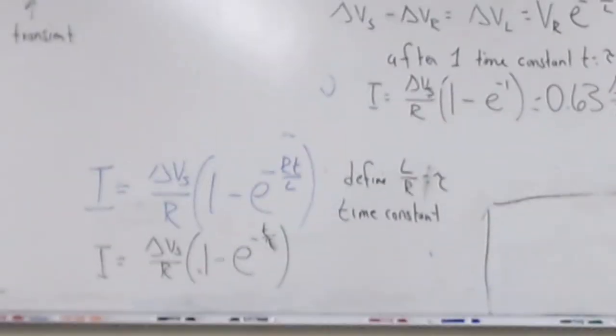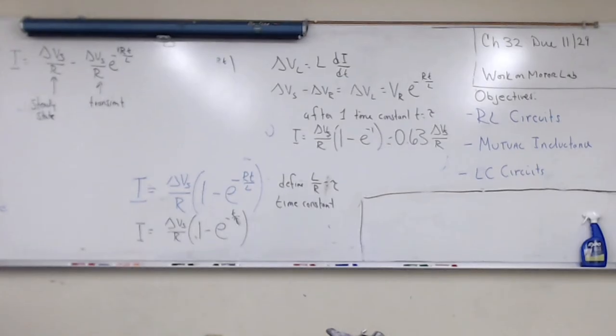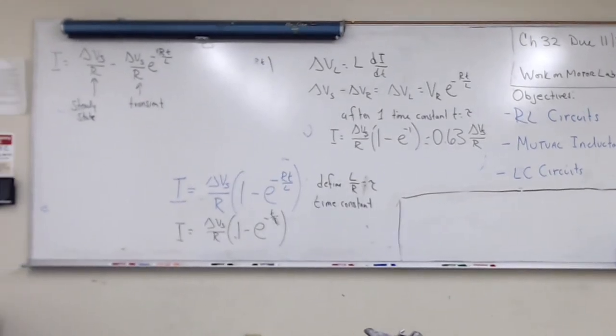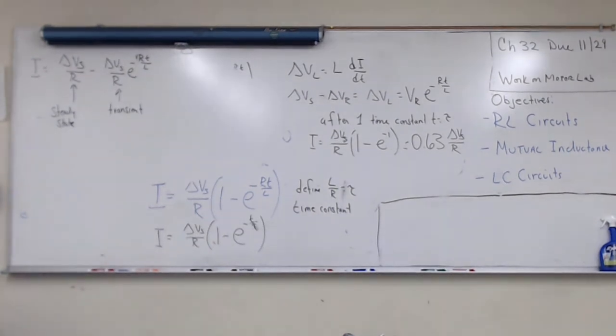So let's go back. Not sure why one side of the board is always blurry.